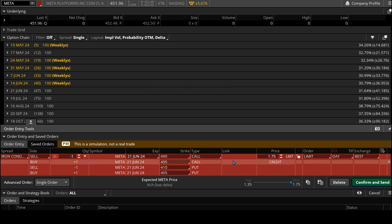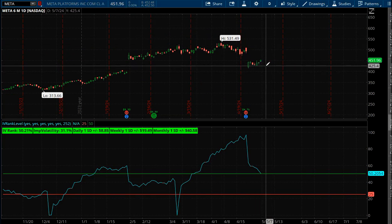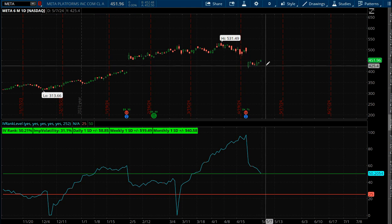Now, if we go to the charts, you'll see, as I mentioned, it's taken a big dive. So personally, as a contrarian, if I'm going to move one side closer than the other, I'm probably going to move the put side closer because I'm going to expect it to go up from here more chance than it is to go down.